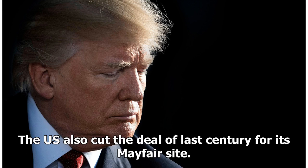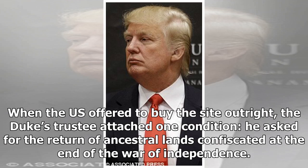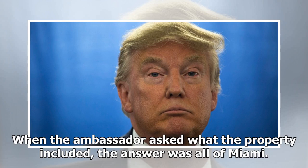The US also cut the deal of the last century for its Mayfair site. Under the post-war agreement, the U.S. paid only an annual symbolic peppercorn for use of the land to the Duke of Westminster, a price Mr. Trump would respect. When the U.S. offered to buy the site outright, the Duke's trustee attached one condition: he asked for the return of ancestral lands confiscated at the end of the War of Independence. When the ambassador asked what the property included, the answer was all of Miami.